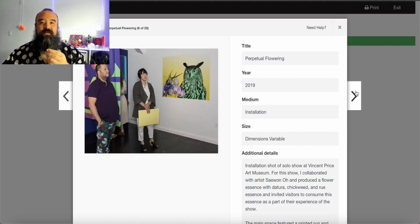And here's another installation shot showing a couple of my friends in the space looking at the artwork. Just really wanting to show this space activated by bodies. And I was really grateful that I had 25 files, whether images or photos, I was able to include in this portfolio, so I could really start with a couple of artworks.